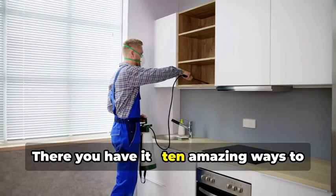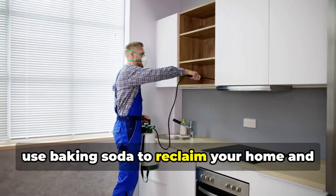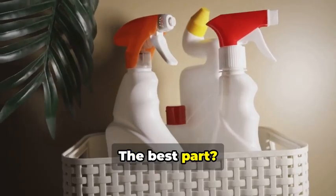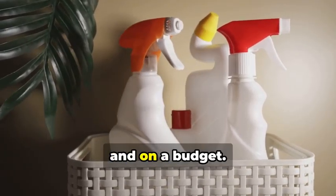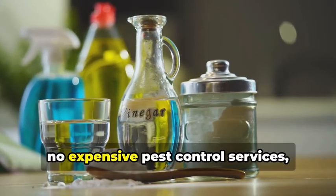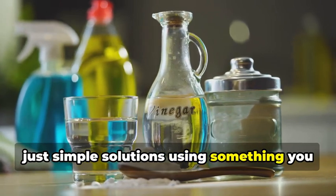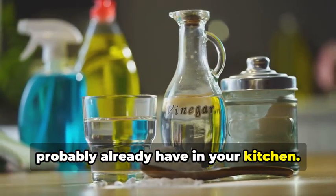There you have it. 10 amazing ways to use baking soda to reclaim your home and garden from unwanted pests. The best part? You're doing it naturally, safely and on a budget. No harsh chemicals, no expensive pest control services, just simple solutions using something you probably already have in your kitchen.